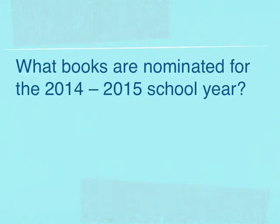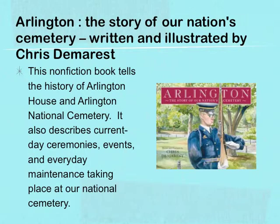So, what books are nominated for the 2014-2015 school year? First is the book Arlington, The Story of Our Nation's Cemetery, written and illustrated by Chris Demarest.